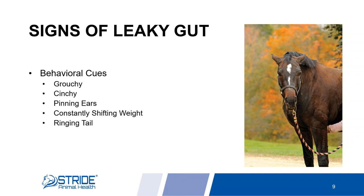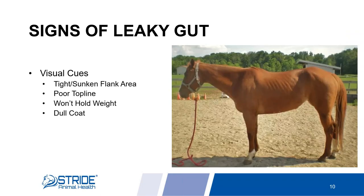Okay, so if there is pain, if there's inflammation going on within the digestive tract, that horse is going to give some kind of signal. That can be pinning their ears, that oftentimes is wringing their tail. So it's something to pay attention to as a horse owner.